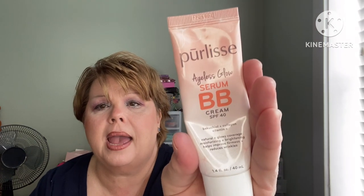Then for my base, I used my Pure Lease Ageless Glow serum BB cream SPF 40 with bakuchiol and collagen and vitamin C in the color Fair. I'm pretty sure this is Fair. Well, I know it's Fair, but anyway, so I use that as my foundation today.